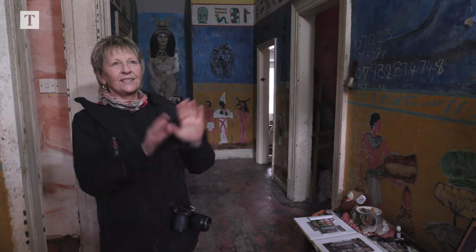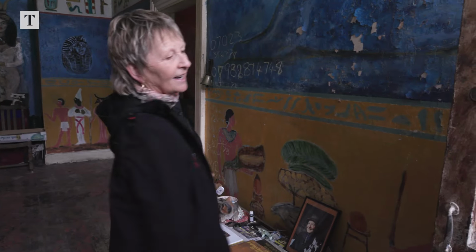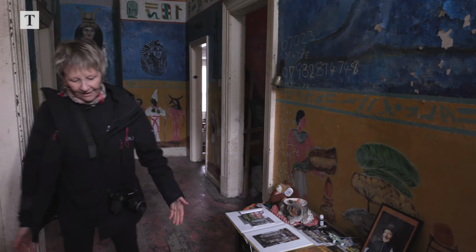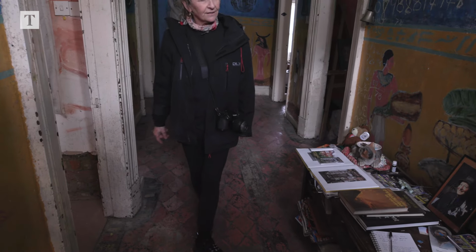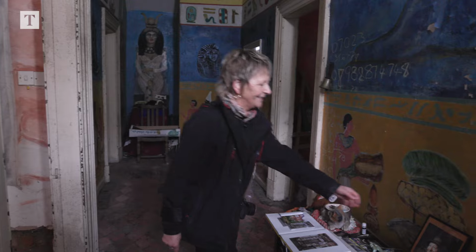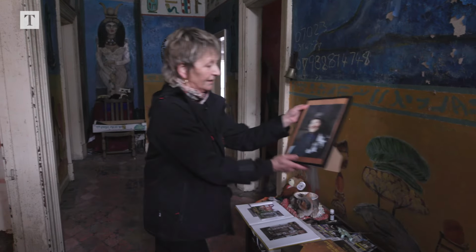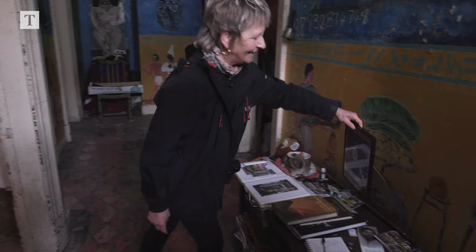Welcome to the Egyptian themed hallway. So you'll see every surface is covered. It has a paint effect on it, like this antiquified door. The floor that he's made a kind of diamond pattern on. Here we've got a lot of Egyptian goings on. And this is actually a portrait of Ron looking quite dapper in his trilby.